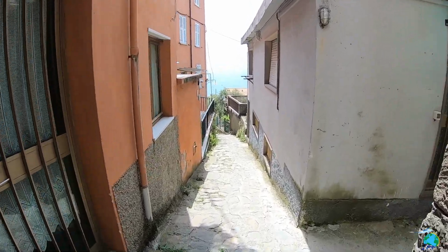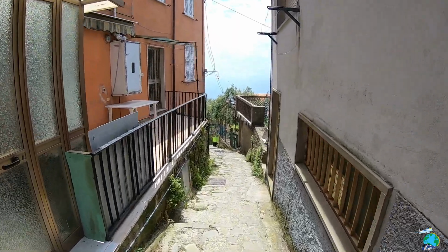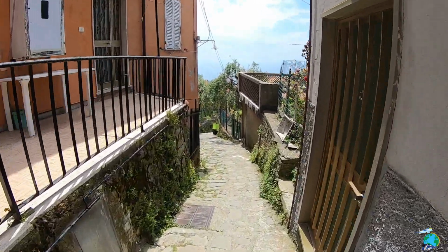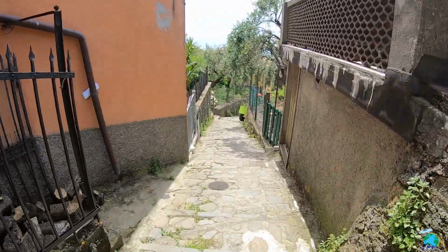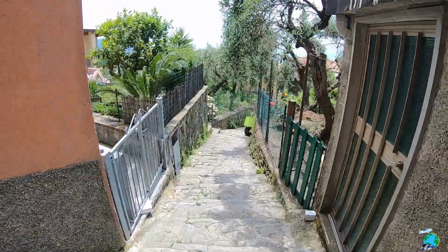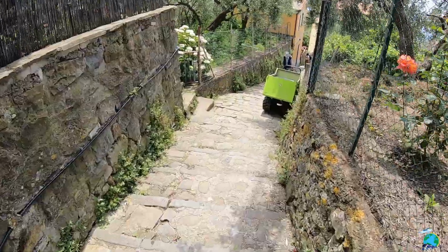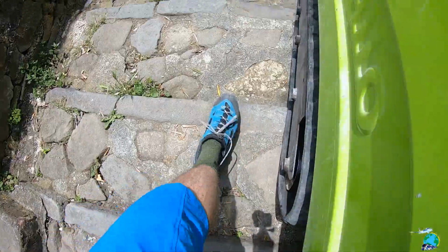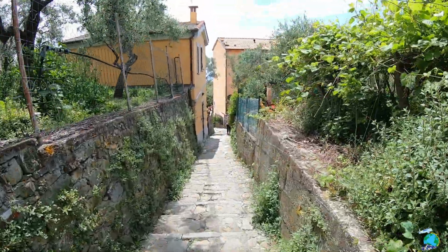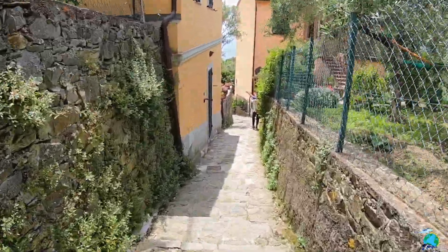And we're now beginning the 1,200 stairs descent into the city of Manarola. And I remember 10 years ago I went up those stairs, and I pretty much looked like everybody else who was coming up here, almost done with all the thread. Buongiorno. So coming up here was not fun. I hope going down there is easier.